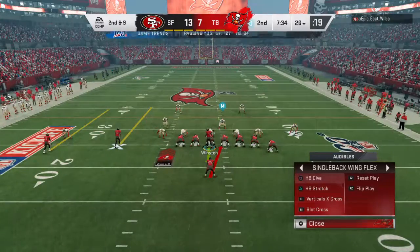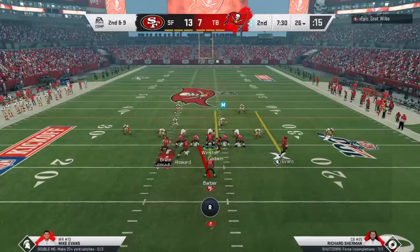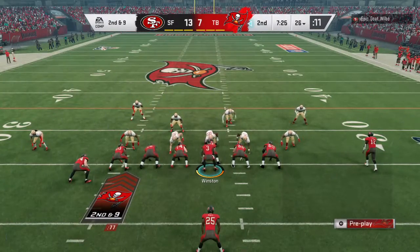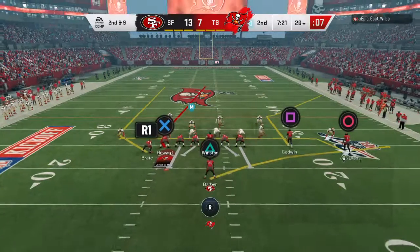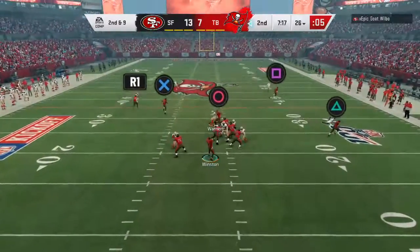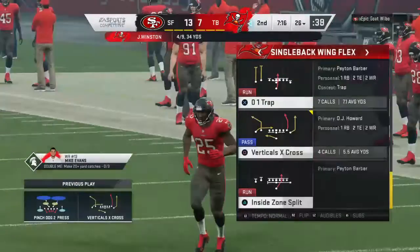The last play got just a yard. Here's 2nd and 9 from the 26. Check, check, check, check. Wait. Watch out. Green, cover C. Winston. And that's going to be incomplete. Too tough to hold on to that one.